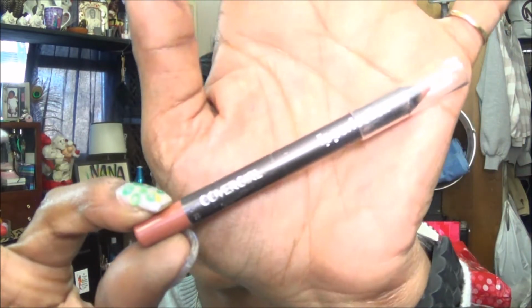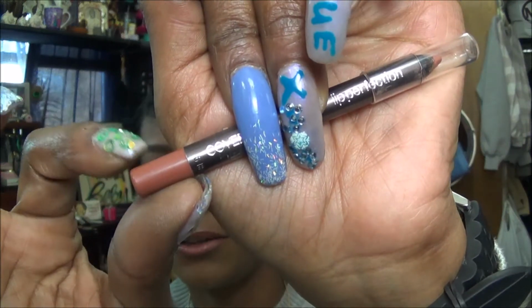So on my lips, I decided to line my lips with my Black Radiance dual ended lip lining pencil that is in the color Chocolate. But I filled in my lips because I'm trying to use this up with the CoverGirl Lip Perfection lip lining pencil. This is the color that you see here.